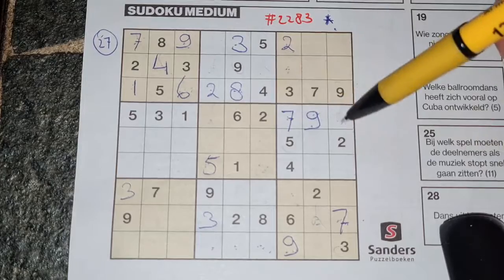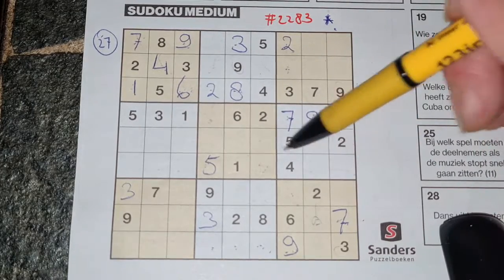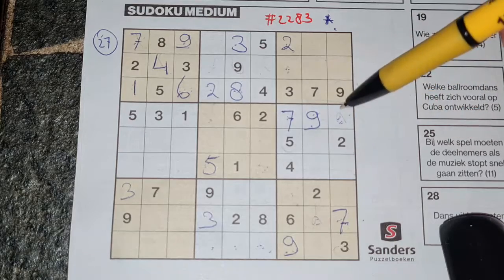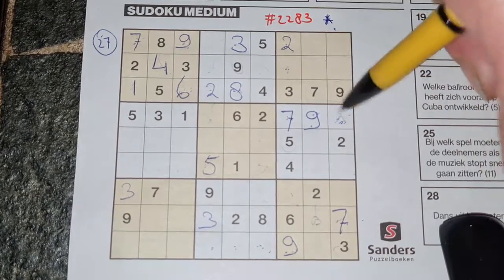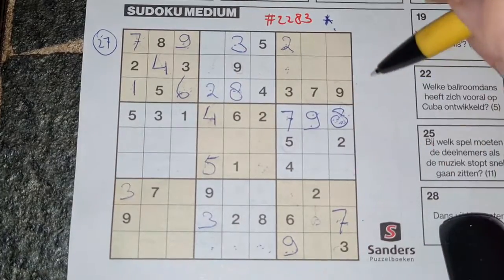2 missing numbers in this row. Those missing numbers are the 4 and the 8. We have a 4 in this big square, so no 4 in this box. So the 4 should be there, and the 8 goes here.